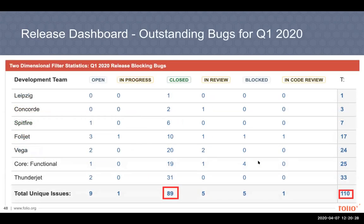And this is the widget that's also present on the Bugfest dashboard that shows how many bugs we need to fix before the release can be blessed or approved for GA. So we had 110 bugs flagged must-have for this release, 89 of them fixed, and only 21 bugs still need to be closed, and after that we have to verify them in the Bugfest.